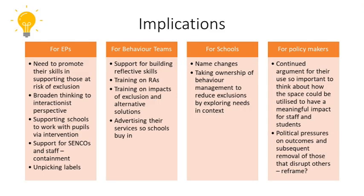I'm aware of time, so I'll skip over these as quick as I can. But in terms of thinking about implications for the future, for EPs, I feel that we need to be really promoting our skills in being able to work with those that are at risk of exclusion. I think that we'll be able to help broaden people's thinking, that interactionist perspective, rather than operating on that behaviourist understanding which alienates reflection, and to help unpick labels.